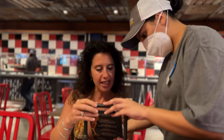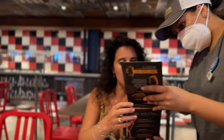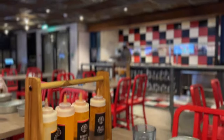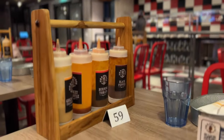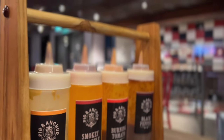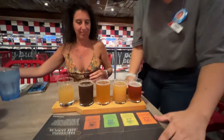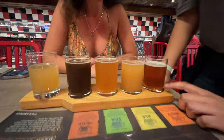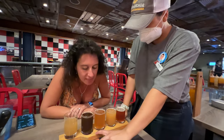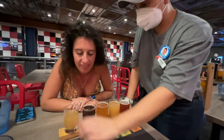We had a lot of fun. It's a fun place to go. And next to it they've got all the big TVs where you can watch football games and different activities. The barbecue we thought was excellent, and as you can see here, we went ahead and did the sampler with all the different IPAs and the different beers. It was really, really good.